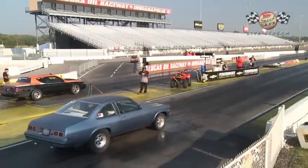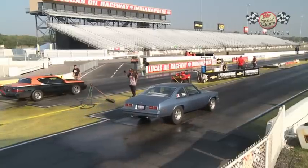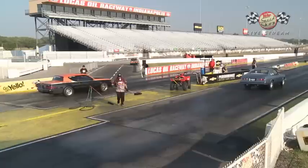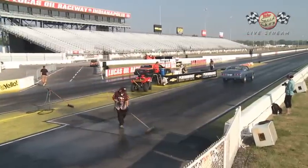Well, in two fell swoops, Dave Ahokas went out and went 6.83, becoming the quickest man in Drag Week history. And then Tom Bailey came out, and he went 6.72 at 214 miles an hour, becoming both the quickest and fastest man in Drag Week history.